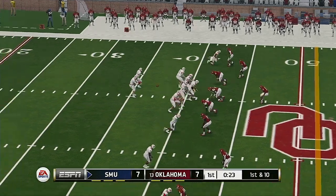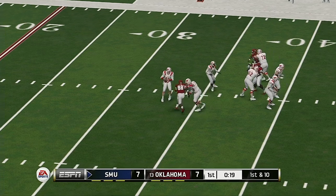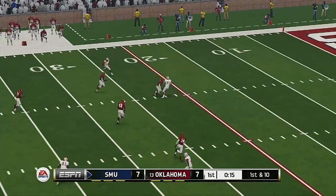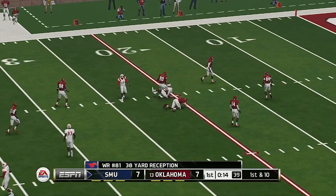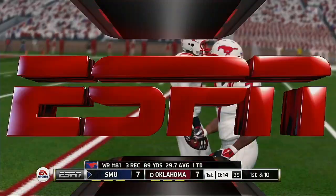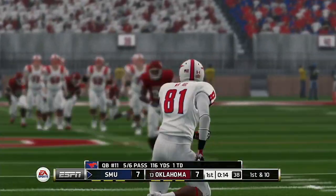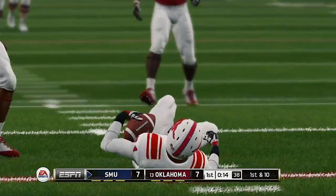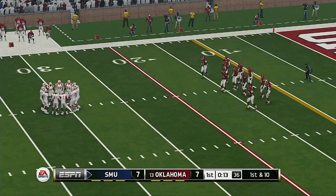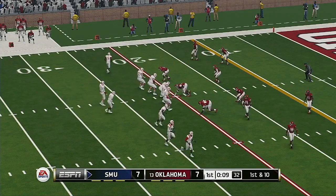Right corner. He's in trouble. Going deep. And he's immediately tackled. Number two makes the tackle. First down. So the big gain resulting from the pass play leaves us with a first and 10.